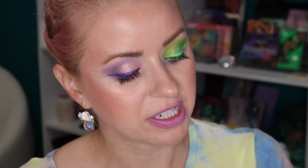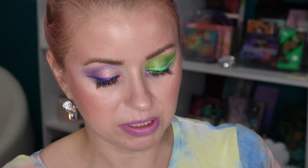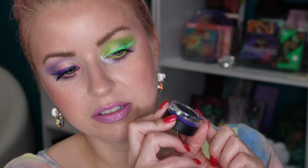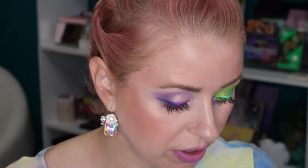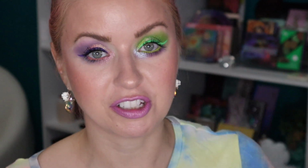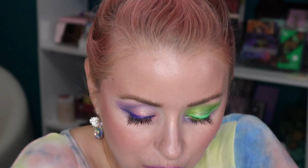For the purple liner, I went in with this new one from bPerfect. This is their Potted Glossy Gel Liner. This one is in the shade Mogul, and it's obviously a really pretty purple. For the lower waterline, I went in with the ColourPop Cream Gel Liner in the shade Bay Breeze, same L'Oreal mascara. And this is a completed look. I had lots of fun playing with this pastel Duochrome palette. Let me go ahead and wrap up today's video and share with you guys my final thoughts.